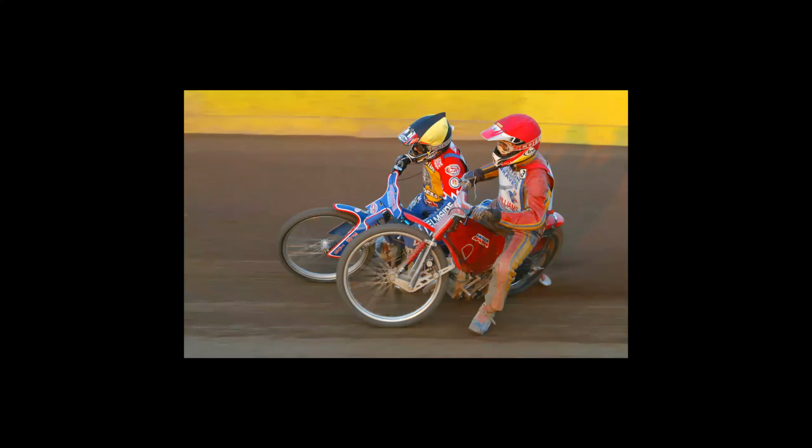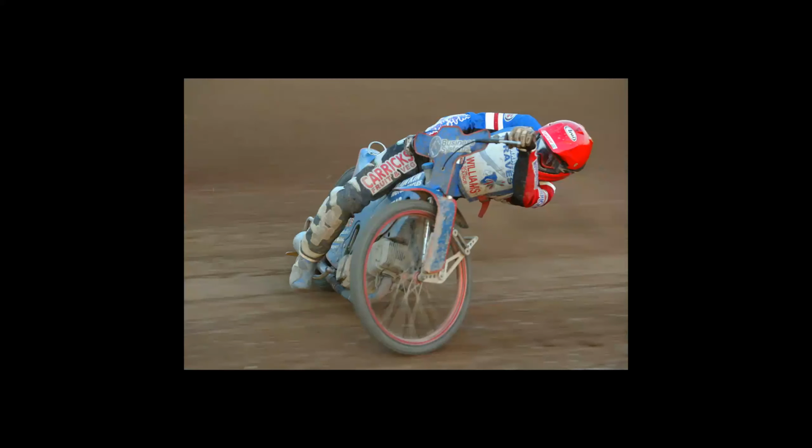Shooting from inside the track, not too difficult in normal lighting conditions, but the season tends to be sort of September through till March, April time. So as the year goes on, you start working in almost in darkness and working under the floodlights.